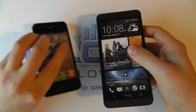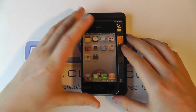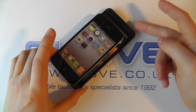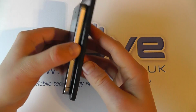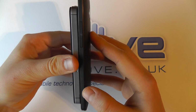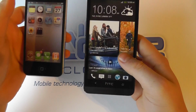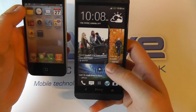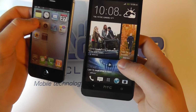We've then got the iPhone 4 or 4S. So this is again very different in terms of size. So you can see that the HTC One is much bigger, it's wider. Thickness wise, the HTC One probably wins it. The iPhone feels much more compact, but you're obviously gaining a lot more in terms of actual screen size and features on the HTC One, and in terms of weight, very comparable.